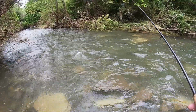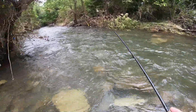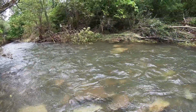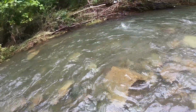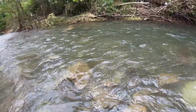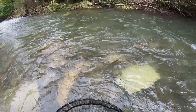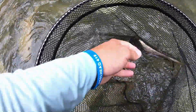I'll take a few more steps up. See how that's coming through there perfect? I mean, don't get me wrong, match the hatch is good, but as you can see, I changed the color of the, there's another one. I changed the color of that jig, and it doesn't matter. I'm just barely touching bottom. Just holding it up enough that I'm just skimming the bottom, and these fish are just smashing it. That's a real pretty fish there. There we go.